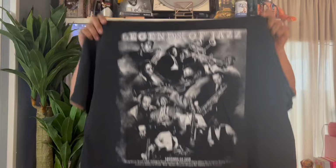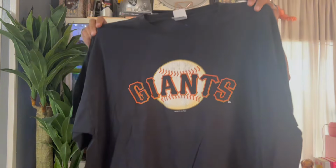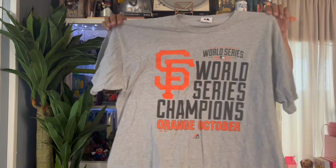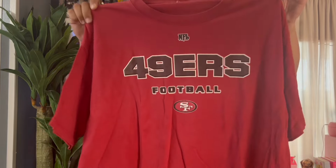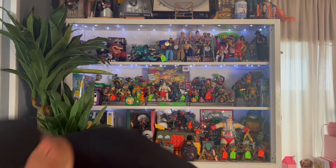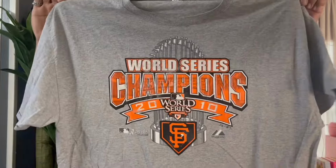I think it's like a 2X. San Francisco Giants. Little essential. Another San Francisco Giants little championship team. 49ers shirt. And I picked all these up for a dollar, so I said, hey, why not? Another San Francisco Giants.